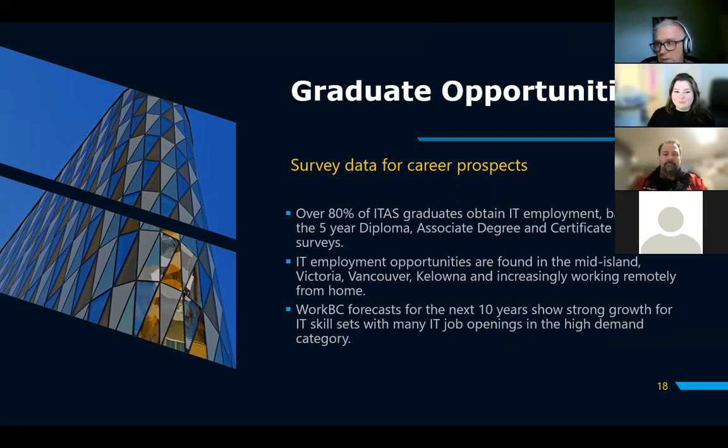A lot of our students are going on to work remotely, so it's not even necessary that they're leaving Vancouver Island. A lot of companies will offer positions all over Canada or the US or across the world. You could work remotely. But there are a lot of opportunities in Vancouver and Victoria and Kelowna, and we're always pleasantly surprised by how many of our graduates find work right here in Nanaimo. So that's great. WorkBC forecasting, and this is across Canada too, and we see a lot of data from around the world, says that these diplomas and these skill sets are basically going to be in high demand for quite a while. The internet's not going away and technology is not going away. So these are great areas to be in.